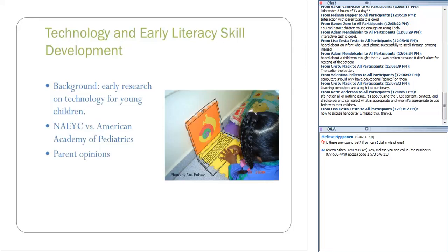So why is this important to know? New research comes out every day, often with conflicting messages. Parents and caretakers come to our libraries having heard varying messages and carrying a variety of opinions about technology for young children. Libraries will be most successful in introducing early literacy technology if we understand the debate and make intentional decisions about what is best for our spaces.